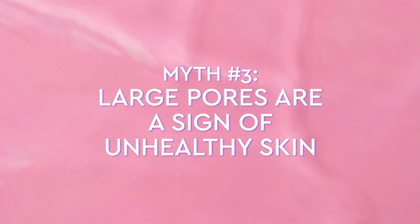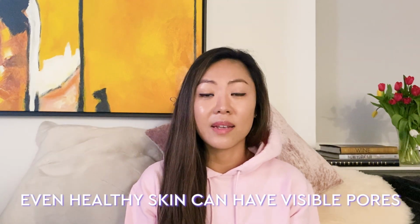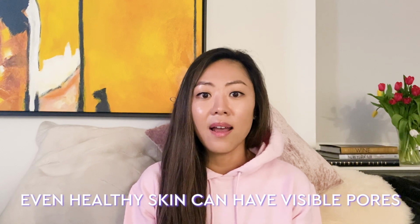The next myth you may have heard is that large pores are a sign of unhealthy or dirty skin, and that's not true at all. Like we mentioned before, pore sizes are dictated most often by genetics, and there's actually benefits from having larger pores.